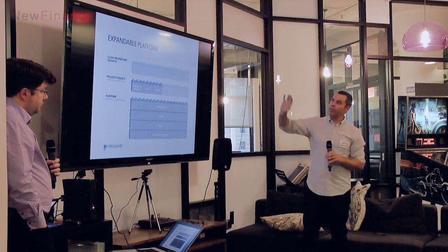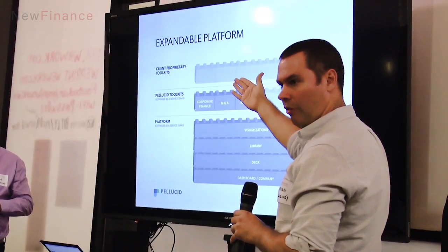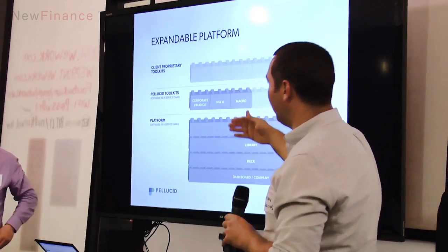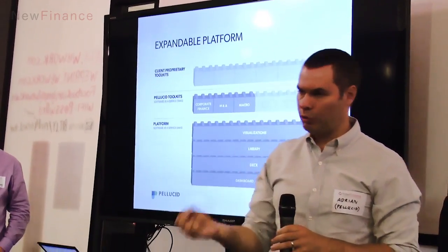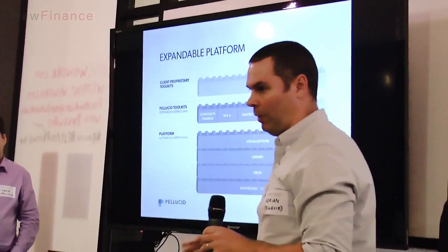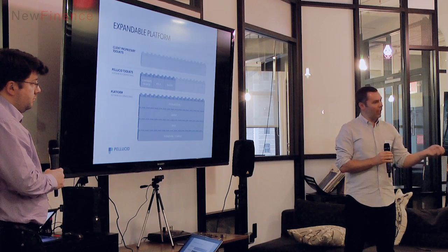Then secondarily, clients can actually also build their own toolkits on top of this, so they've now got their own proprietary analytics on this. Furthermore, you can actually go one level up here, which is external third parties can also build toolkits within the platform. So whilst we're starting off in investment banking, that's where we have the largest domain experience within the firm.